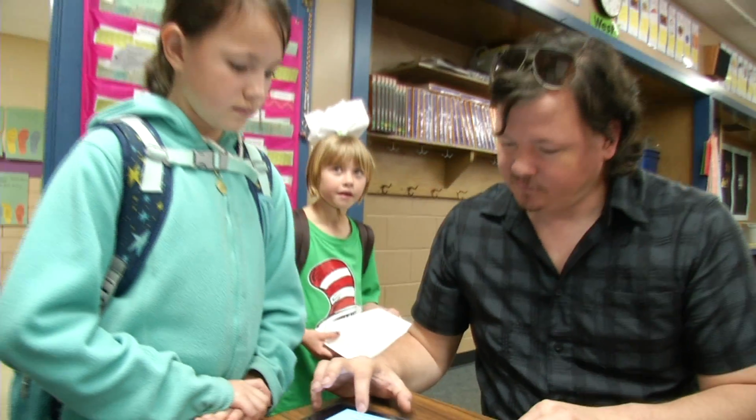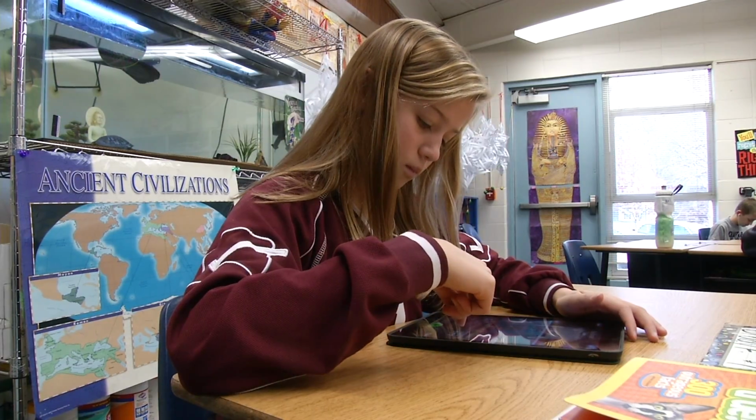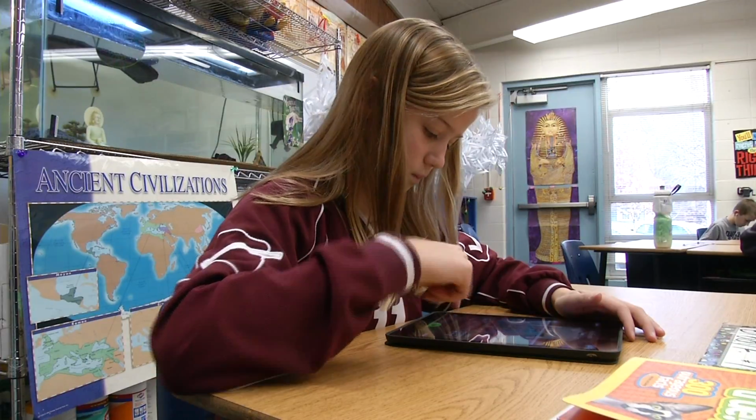and acquire those skills. I think there's a certain excitement that goes along with having digital devices, and students who feel like maybe they don't engage in what we might look at as a traditional classroom, they may be more willing to engage in a digital classroom.